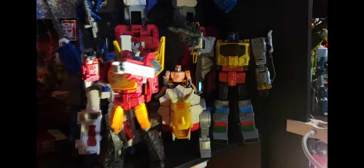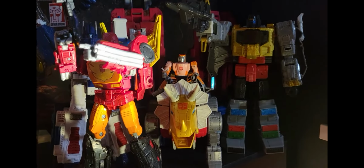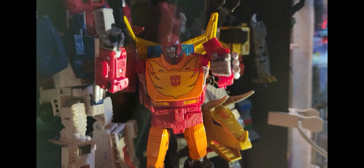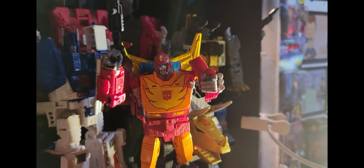Really, really cool. And Hasbro, bring on Sludge, man. I need Sludge. Hell, I need Slag and Swoop. I need all the Dinobots, man. Bring them on. And I also love that Rodimus Prime. Showed him off in an earlier video, but I love that Rodimus Prime. Oh, yeah.